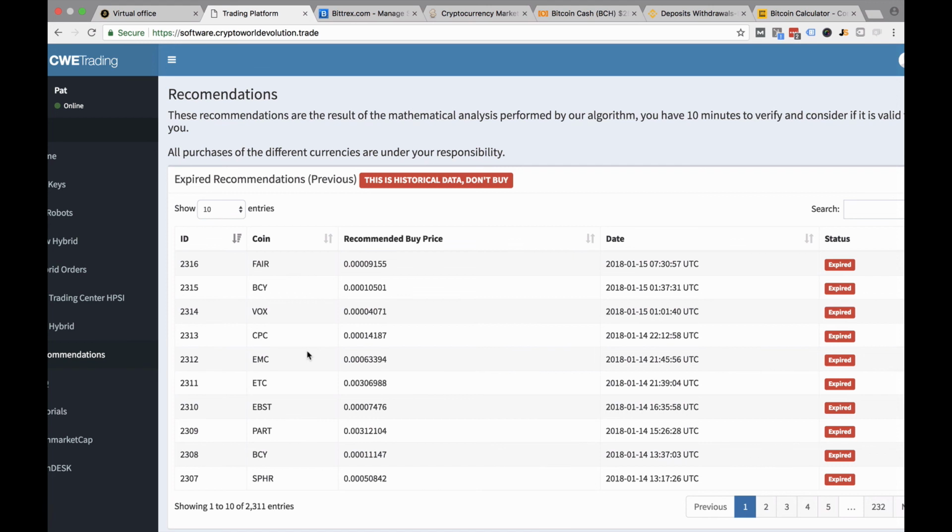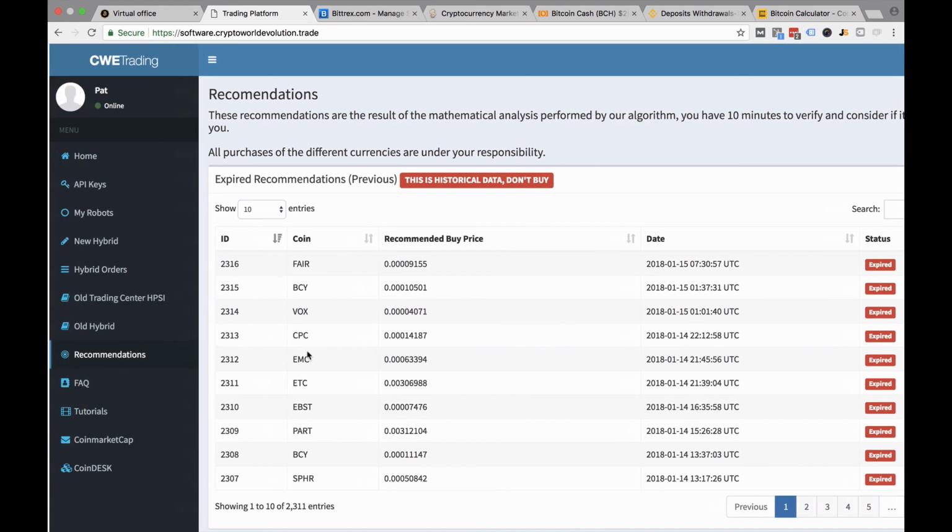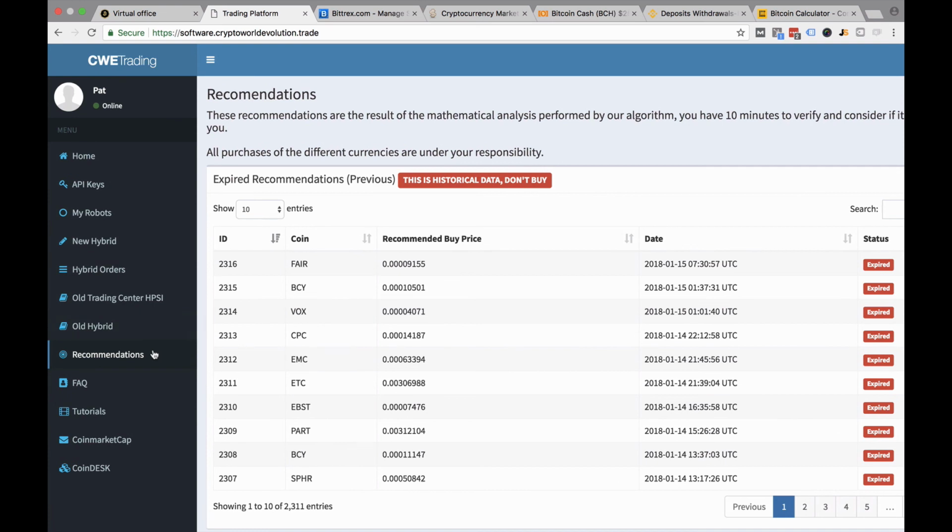So if you're using the hybrid bot, stay on the recommendations page. Stay on it, because it's going to give you money trades all day long, sometimes up to several dozen trades. And like I said, for me, about 95% of them clear with profits, most of the time within the same day. So please look at the recommendations for your hybrid bot trades.